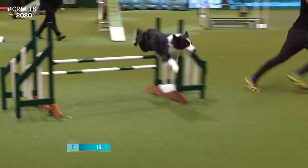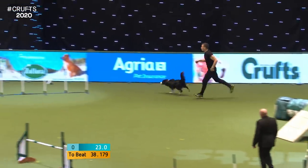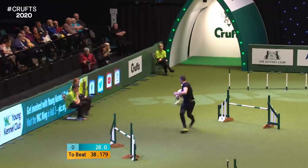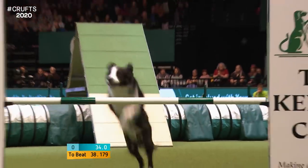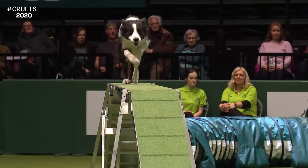Look at that over the dog. Wonderful. Big left-hander as well. This is Martin and Snooze. Wasting no time, no snoozing in those weaves. And left-hander, A-frame is excellent. It's going to be very close. It's well inside, isn't it? Look at that. Fantastic work from Martin Reed and Snooze.